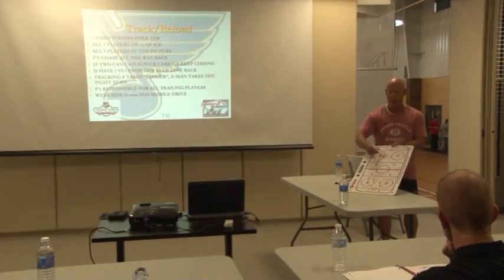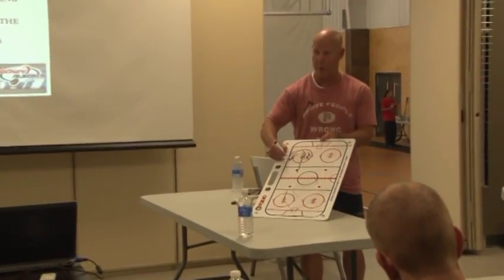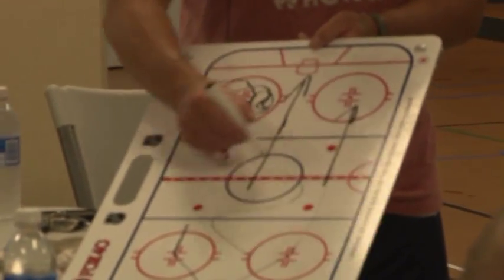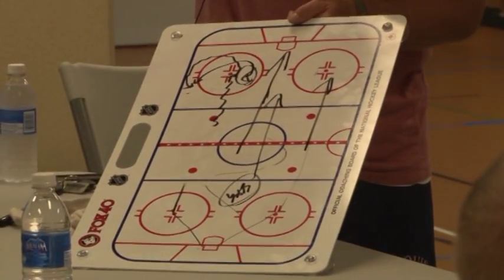This is the D-man's guy. On any delay or tight turn, that's his guy, right? Because the offensive objective here is create time and space, wait for other people to come through. So they may have a middle drive happening. They might have a wide guy coming there, but most certainly they've got a fourth man on the attack driving into those areas. So that's when we talk about forwards responsible for all trailing players.